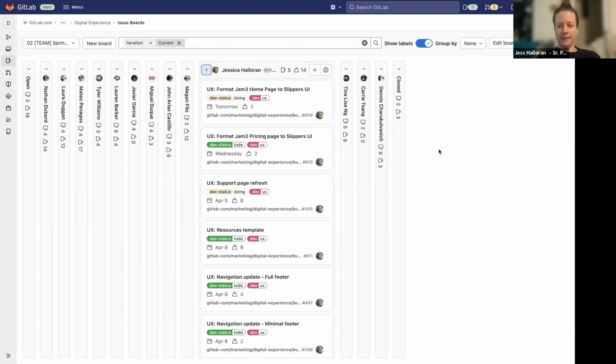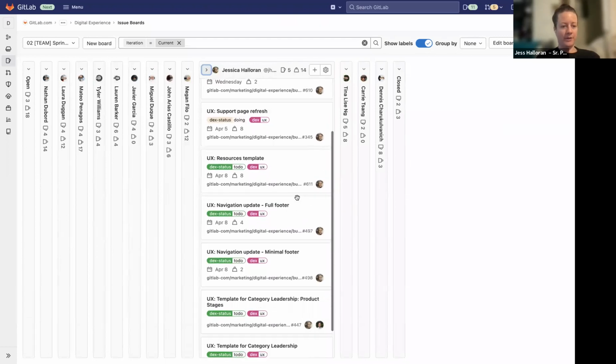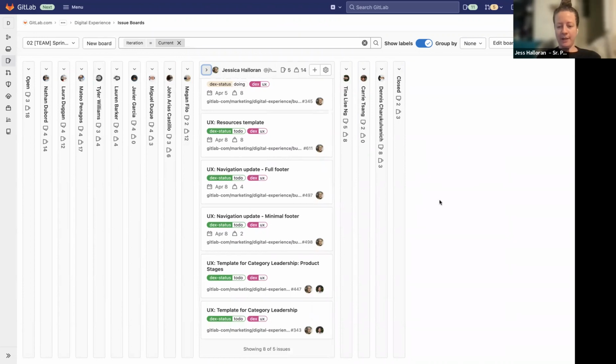So a lot of what I'll be doing at the beginning of this week is doing that run through of the Jam3 brand over these pages. So over the home page, the pricing page, and the support page to start. And then once that's done, I'll turn my attention over to resources, see what's needed over there, potentially a template, TBD. If that gets done, I will then do the footer, full footer and minimal footer, and I'll also be helping out Tina wherever she needs. She's taking a little time off, so along the category leadership line.